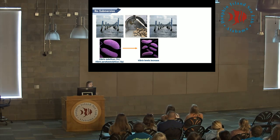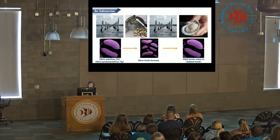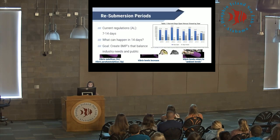But oyster farmers have this unique option to basically put those oysters back in the water, and that's what we call resubmersion. And in doing so, the oysters will open up again and resume pumping, and those elevated bacterial levels will be purged and returned back to ambient levels. Now, after the resubmersion period is complete, the farmer can go back out there and harvest their oysters within an appropriate time temperature window and sell them for consumption on the raw half-shell market.